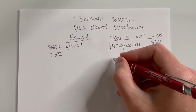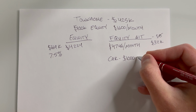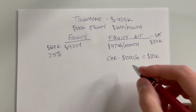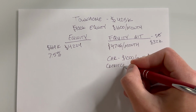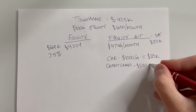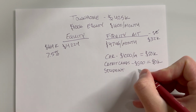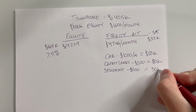Say this person has car payments that total $1,000 a month, and that equals roughly $50,000. Say they have two cars and about $50,000 in outstanding debt on those. Say they also have credit cards, and they have roughly $500 a month in payments on credit cards. This is now $10,000 in outstanding debt. And then they have student loans, and this is roughly $200 a month, and they have $30,000 of this.